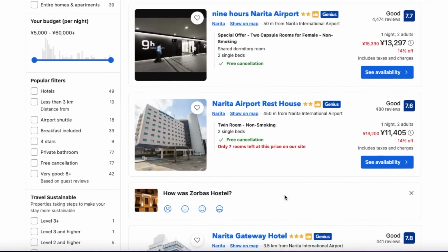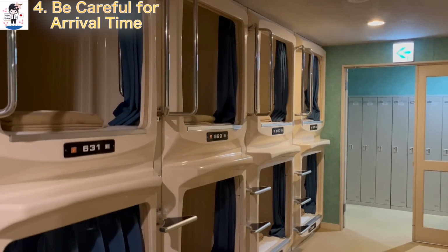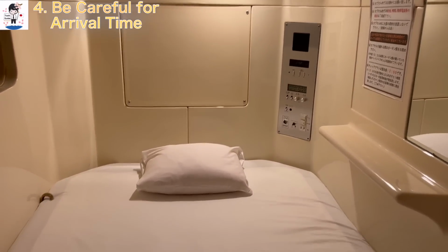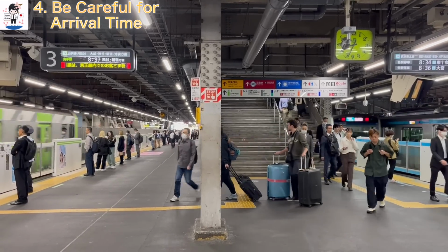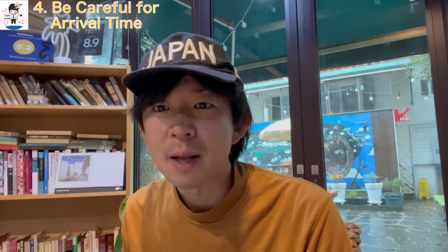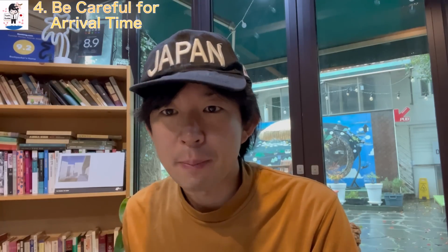There are hotels that are not only more affordable than the taxi fare, but also convenient. Alternatively, you can explore budget-friendly capsule hotels for a unique experience. Another strategy is to avoid late-night arrival flights. By doing so, you can reduce the chances of facing these transportation and accommodation challenges. Remember, thoughtful planning regarding your arrival time can save both money and hassle, ensuring a smooth start to your Japan adventure.